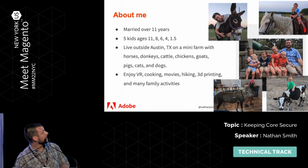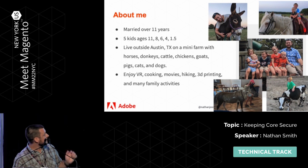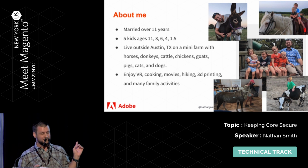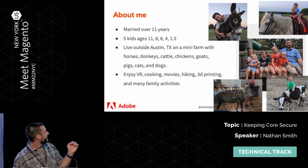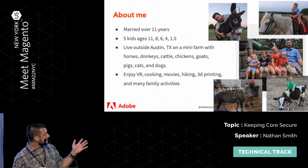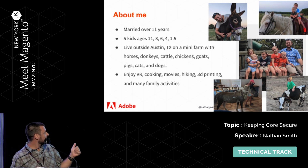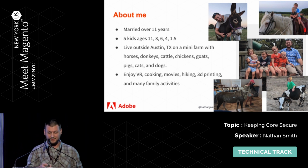As for me personally, I've been married over 11 years. I've got 5 kids. I live outside Austin with a whole bunch of animals. We just brought our 10th horse home just before I came out here. 10th horse, yes, and we have donkeys and all the other things listed here too. When I'm not dealing with all of that, and yes, that's a horse in my dining room, I enjoy VR and cooking, movies, hiking, and all that other stuff, long walks on the beach, you know, all that jazz.